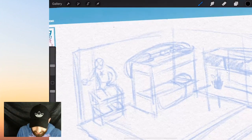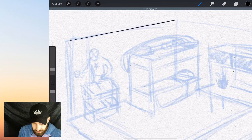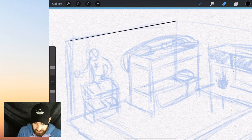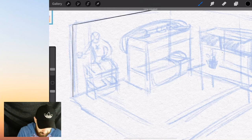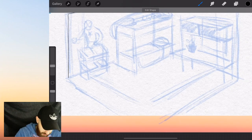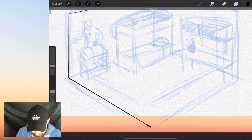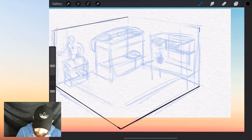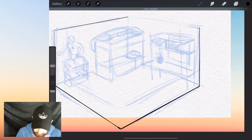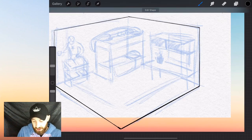All right, and here we go. So we're gonna start going into the details. I like to start with the room just so we know where everything is. Here we go. Drawing some straight lines. Cool. Okay. Now we're going to go into details.